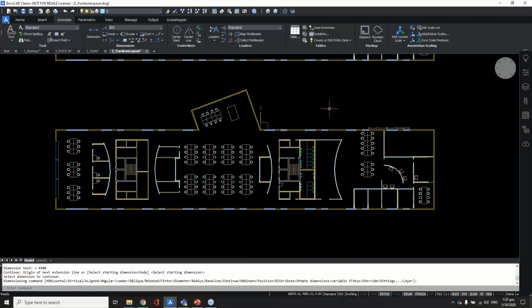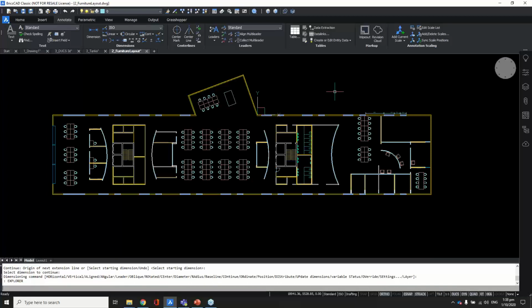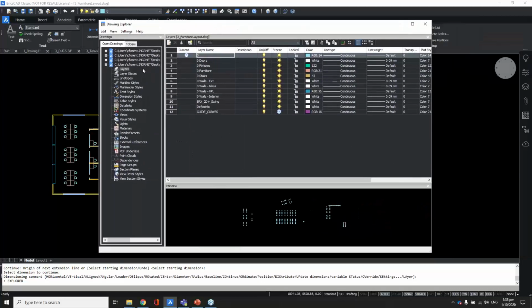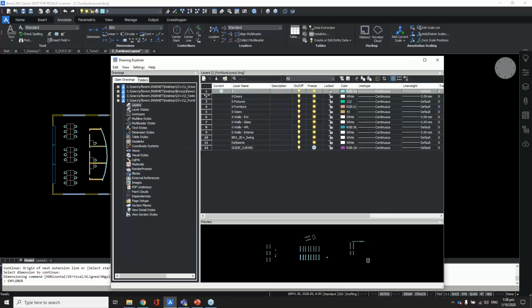So what I want to do now is just to open another type of dialog box that you can control your drawing in. So I'll just bring you to the Explorer. The Explorer is an amazing thing inside BricsCAD. As you see here, this Explorer has a list of all the drawings that I'm opening. This is drawing 1. So you see that file name there. So all these are here.